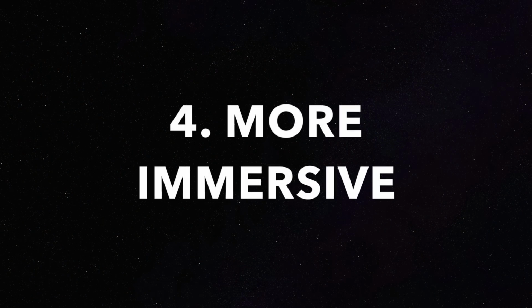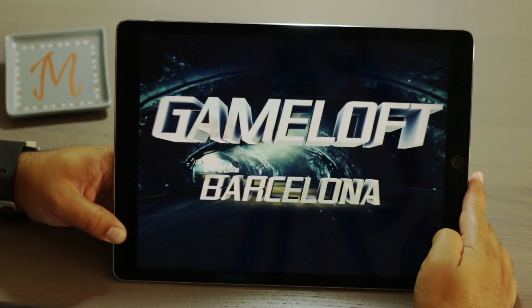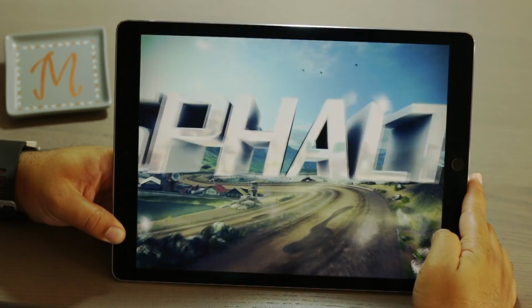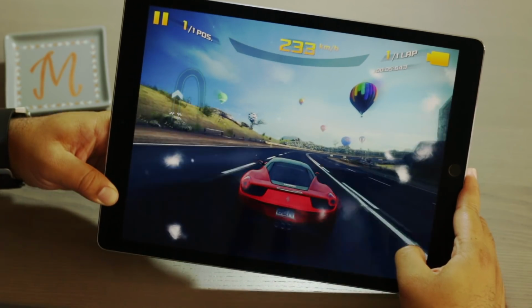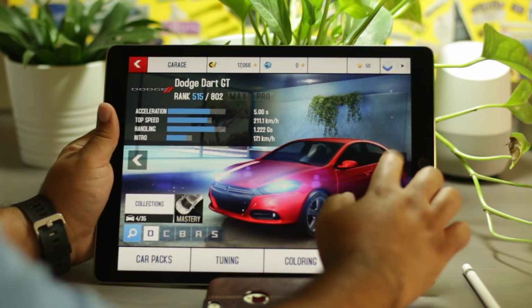Number 4, it's just more immersive. Here's one of my favorite games to play on the iPad. It's Asphalt 8, and just enjoy this for a minute. This is to make you feel like you're already in the cave. Whether you're playing a game like this, which the gameplay is great, you get to see more detail, watching videos, playing other movies, it's just so much more immersive. You can just simply enjoy yourself even more.